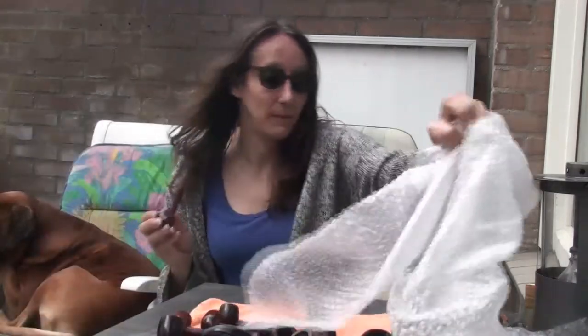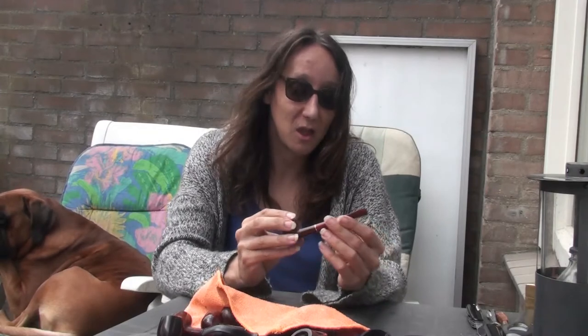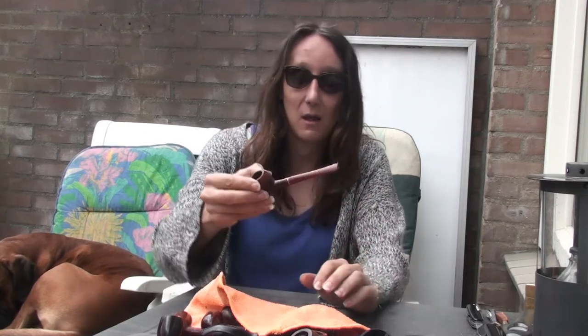The funny thing is, this mouthpiece, gosh, really looks original with the stamp and all. It's red marbled with black throughout the mouthpiece. Marbled black and red mouthpiece.